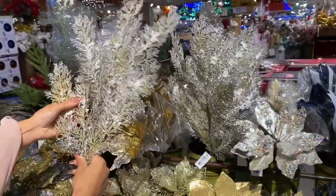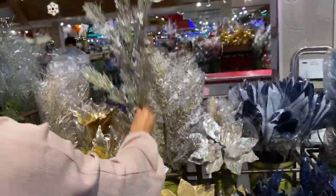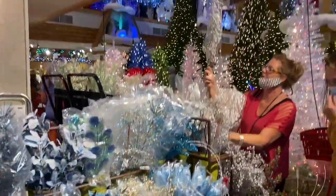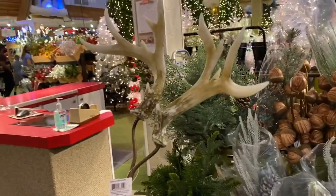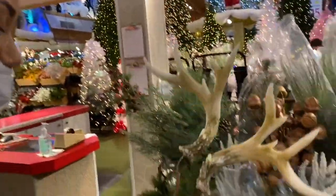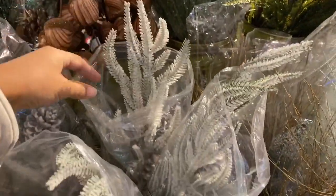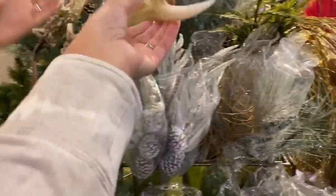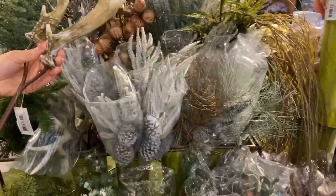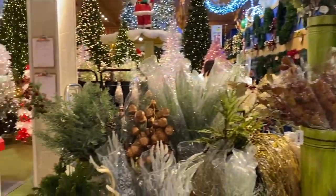Yeah, it looks really natural. Yeah. Woodsy kind of. It doesn't look good in this light, but. No. Yeah, those are right up my alley. Hello. Those are cute. I even like these. Ooh, and these don't even shed. Look at these antlers. What's great is they're not so hard. Are they not? No. Like it's kind of flexible. Yeah, they're cute. They have so much stuff.